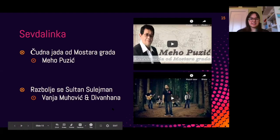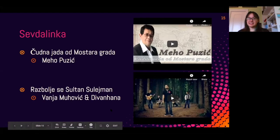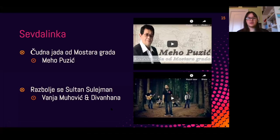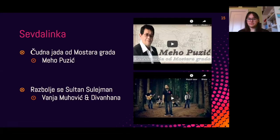And then the second one here is Razbolje se Sultan Sulejman. This one's really interesting because I'm not sure about the story that goes with the other song, since I don't know the exact translation for that title. But this one is about a sultan of the Ottoman Empire. He's getting sick, and his son is asking him, "Do you have any regrets?" And the clip that will be played is him saying, "My only regret is leaving Bosnia." So it's really interesting because you see that tie with the Ottoman Empire and the history in Bosnia.